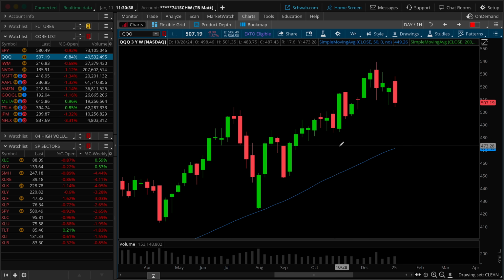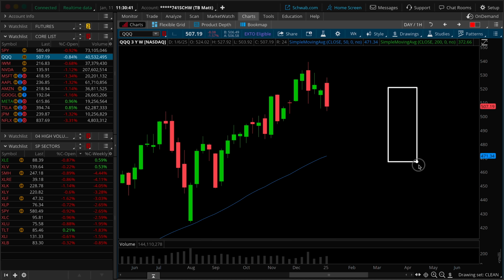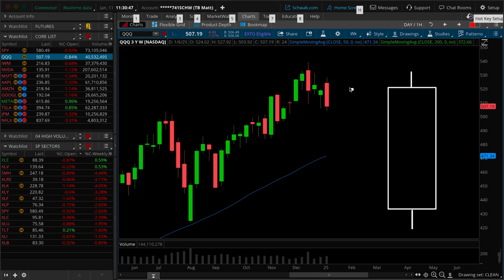So let's get back to our standard approach here, which of course is candle structure and location. What do we see in terms of structure? Very similar to the S&P 500, maybe a little bit more equal in terms of the length of the upper and lower wicks. Undoubtedly a solid red-bodied bar. It's a bearish engulfer with the higher high as well as the lower low.